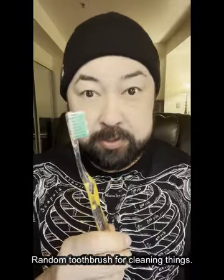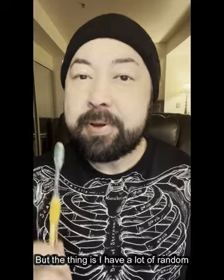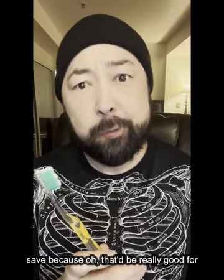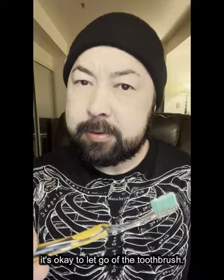Random toothbrush for cleaning things. I know, these are so useful. Toothbrushes are great for cleaning. But the thing is, I have a lot of random toothbrushes in different places that I save because, oh, that'd be really good for cleaning things. You don't need a whole bunch of them all over the place. So it's okay to let go of the toothbrush.